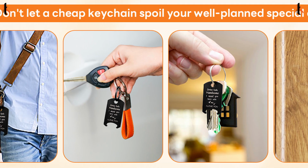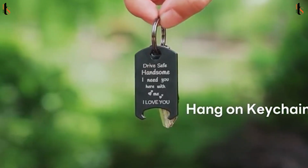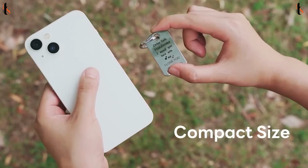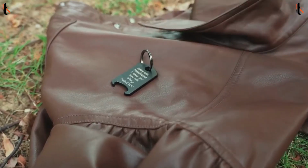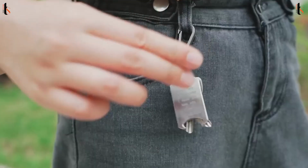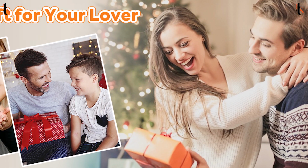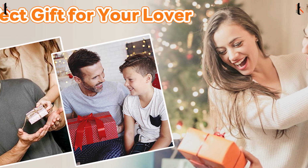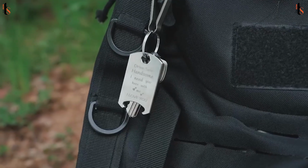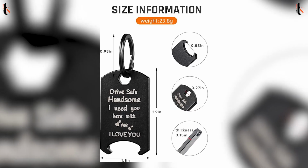Crafted from top-grade titanium alloy, this heavy-duty keychain features high-quality laser engraving that never fades with a smooth surface and rounded edges for comfort. Its multifunctional design includes a bottle opener, hexagon wrench, and keyring hole, blending durability with sentiment. Perfect as a birthday gift, Valentine's Day gift, or pendant necklace. It reminds your loved one to stay safe while adding everyday utility.